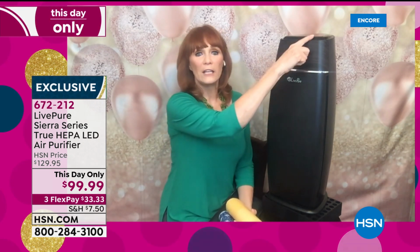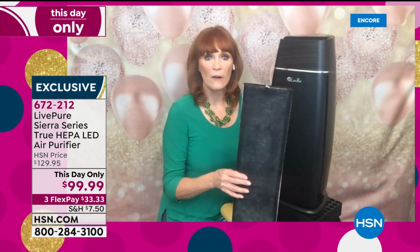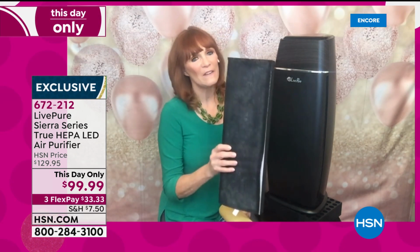So what do you do? All you do is vacuum this unit clean with your upholstery tool. That's all you do to keep it up. Make sure you do it once a month, but we do have a light on top that will show you. It's an indicator light. And what I love is it's not an indicator to go buy a new filter, to measure this, find out where I get it, what's the size, and then find out it's $60 or $70. No, when that light comes on, you will simply vacuum clean your true HEPA permanent filter with your upholstery tool.